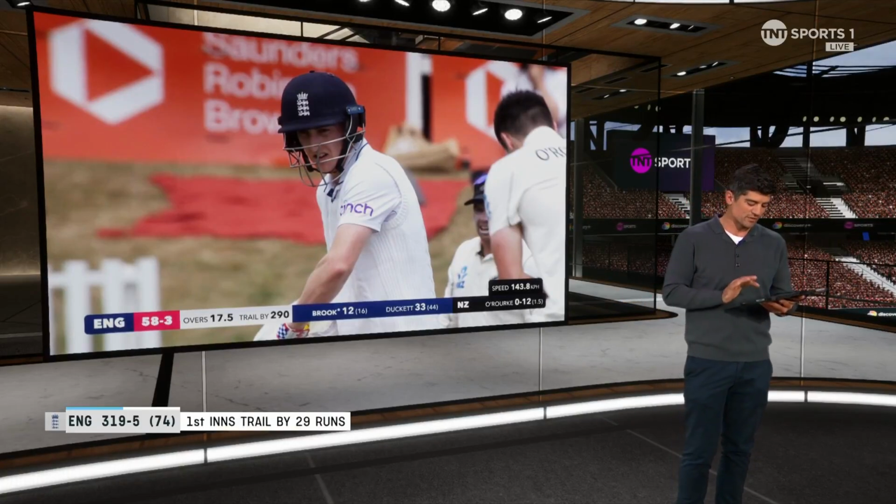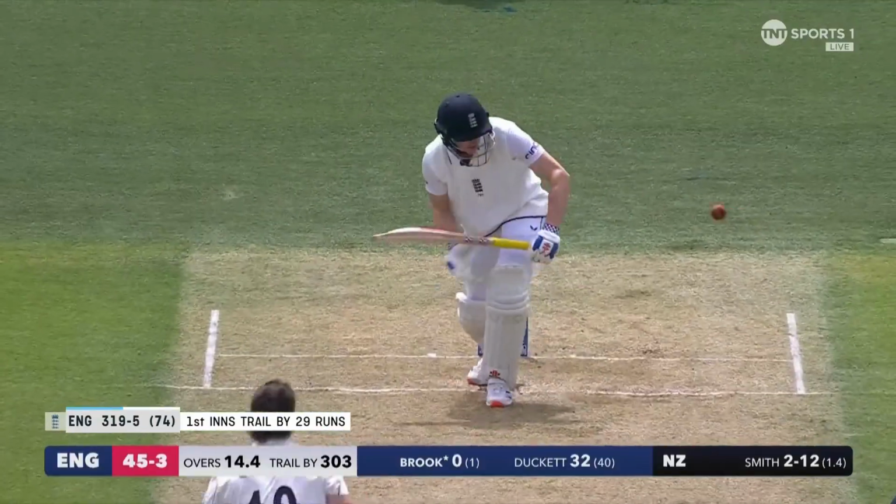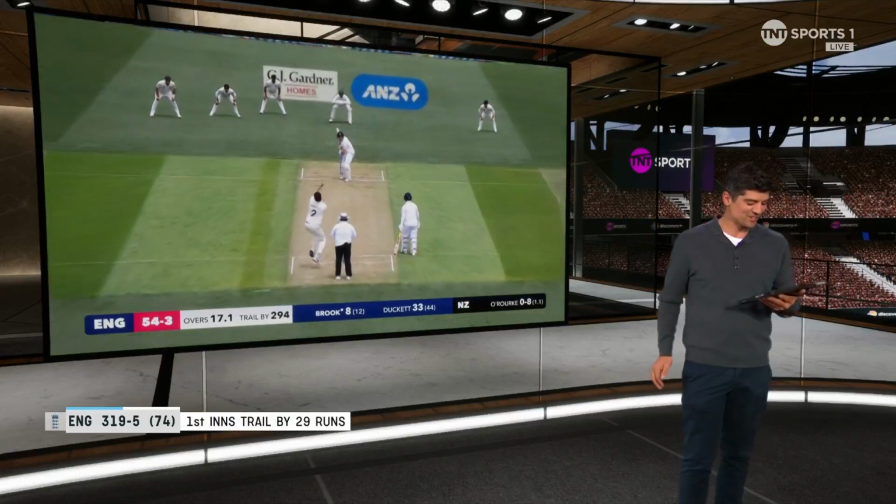And now we've got to see some of his glorious shots. We've seen him so many times before. Oh, no, I played the wrong one. Of course I have. This is defensive. Let's get on to the attacking shots here.